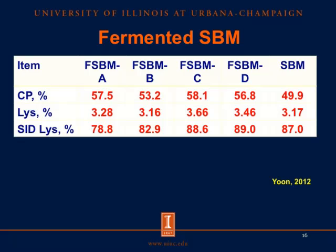We determined the digestibility of lysine in these 4 sources of fermented soybean meal and the conventional soybean meal. And the standardized ileal digestibility was 78.8, 82.9, 88.6, and 89.0% in the 4 fermented soybean meals and 87.0% in the conventional soybean meal. So we can see here that in particular fermented soybean meal A and B had relatively low digestibility of lysine compared with fermented soybean meal C and D and the conventional soybean meal.